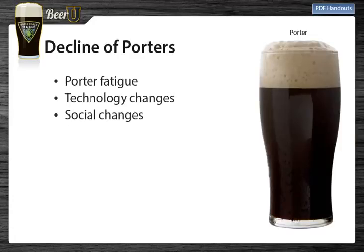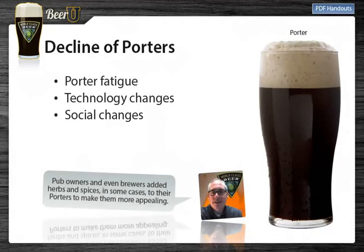Porters came onto the scene in the early part of the 18th century and gained immense popularity with British drinkers for many years. But over time, people began to tire of porters for a number of reasons. First, competition was tough amongst porter brewers, and some of them, and many pub owners, began to cheapen their versions to gain a price advantage. This helped lead to a decline in overall porter popularity.